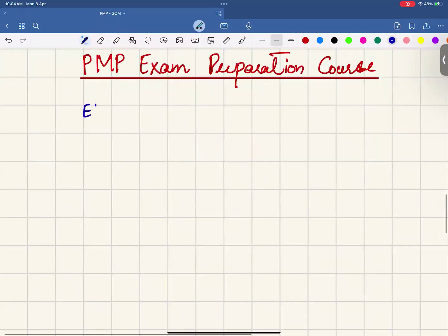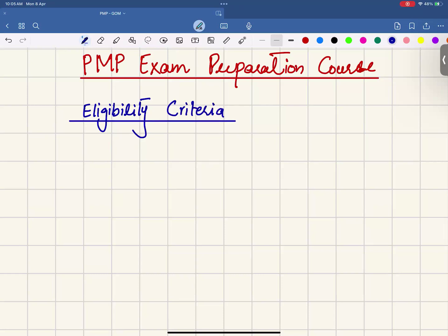This exam, Project Management Professional, is administered by Project Management Institute, and this is one of the prestigious and most renowned certifications in project management. And probably I would say the only certification that is widely recognized all over the world, regardless of geography. So this is administered by Project Management Institute based in the US. So eligibility criteria is the first thing you need to understand for this exam.